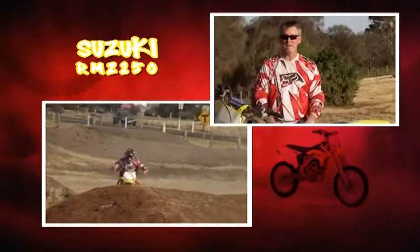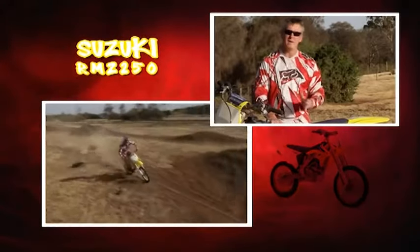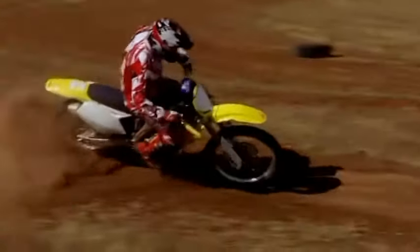Look, it's a great little package. It's a great bike, but I think it really suits a beginner to an intermediate rider rather than a pro. You gotta work fairly hard to get it around the track at a reasonable pace, and a lot of guys don't really wanna work. They just wanna hop on it and go for a ride.